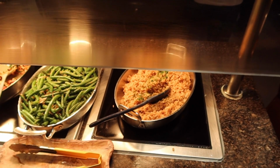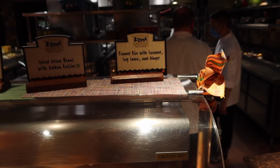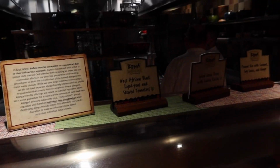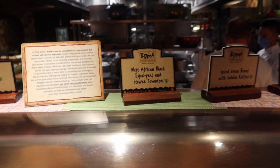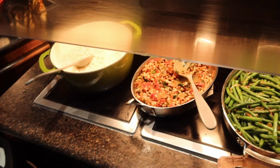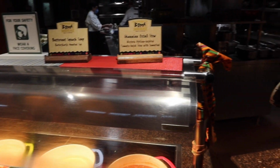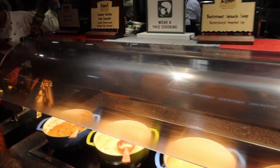Oh, this is interesting. You have peanut rice with coconut soy sauce and ginger. You have the spiced green beans, look pretty good, and the West African black-eyed peas and stewed tomatoes right there. And there's the rice right there. And then here's where you'll find all the soups. You have the oxtail soup, the butternut squash, the corn chowder, and the seafood gumbo, all right here.